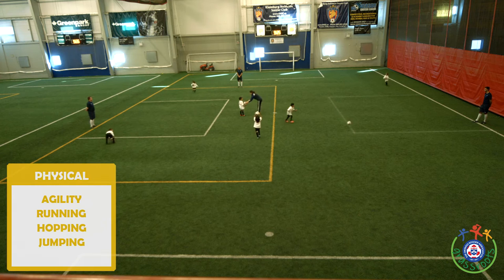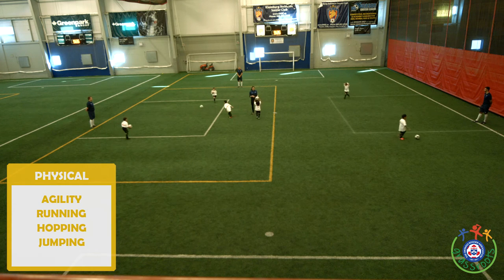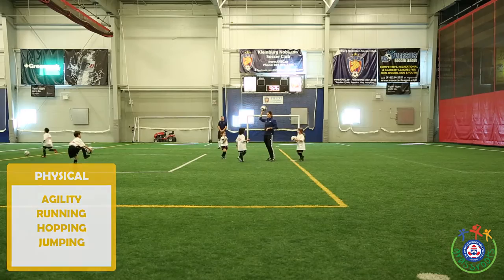The physical corner outcomes include agility, running, hopping, and jumping.